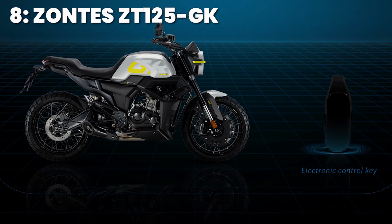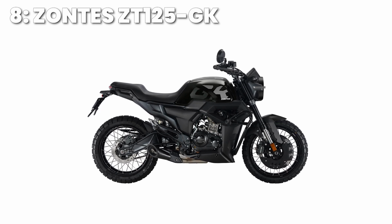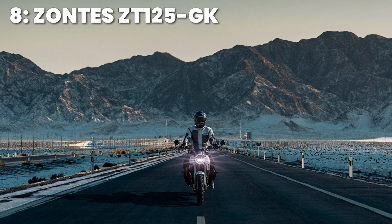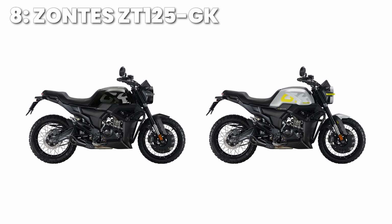We see a digital dash, keyless system, LED lighting all round, 2 USB charging ports as standard, slipper clutch and even an electronic tyre pressure monitoring system. When you factor in that this bike is priced at £3,599 plus on the road fees, this is an incredible suite. It comes in two basic colours, black or silver.